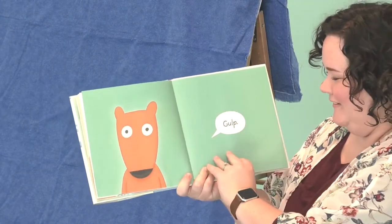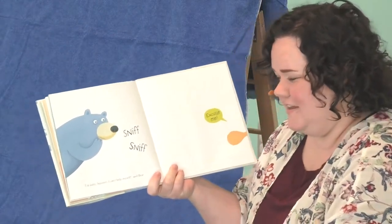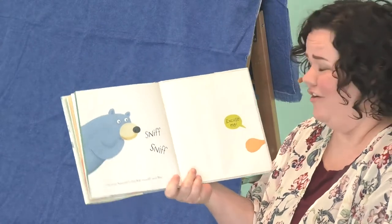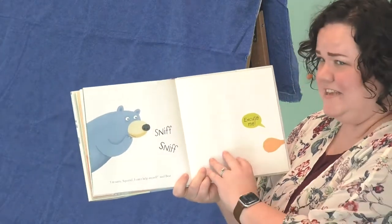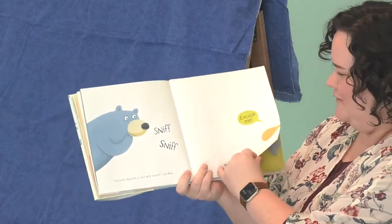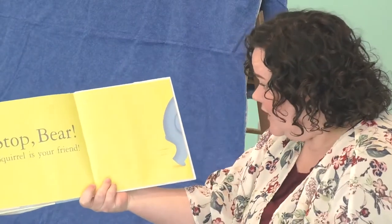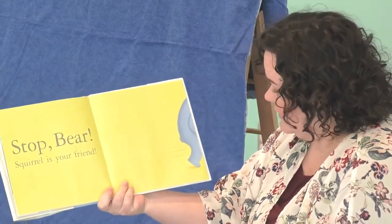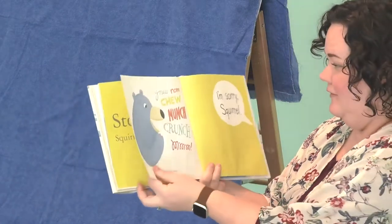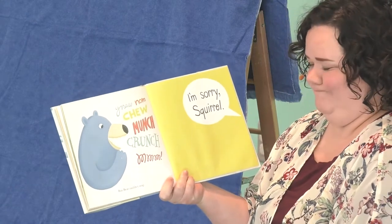Poor Squirrel. Uh-oh. Sniff, sniff. I'm sorry, Squirrel. I can't help myself, said Bear. Excuse me, said Squirrel. And there Squirrel goes. Stop, Bear! Squirrel is your friend! There Bear goes. What's gonna happen? Nom, chew, munch, crunch.